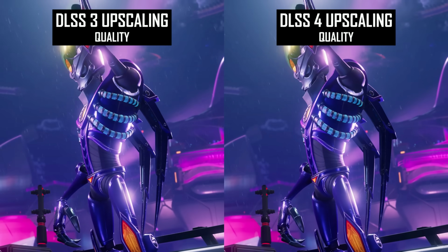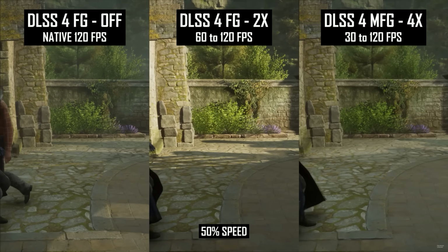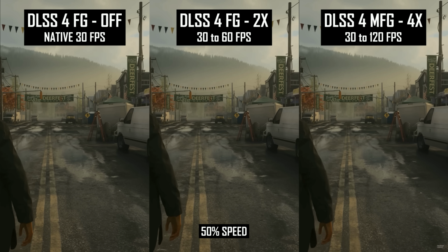But yeah, just the latency side of things, especially when you're talking 30 to 35, 30 to 40 FPS, it's quite noticeable in my opinion, especially in single player games, that it's laggier. It's not responding to your controls as well. So at least that's just my thoughts on that.